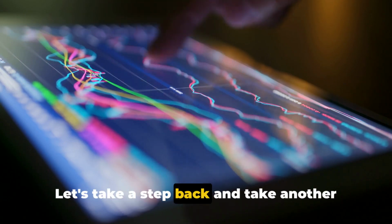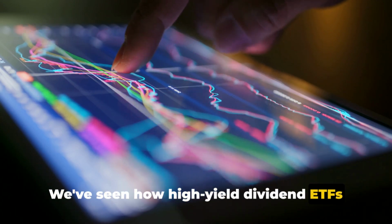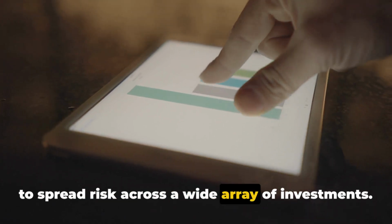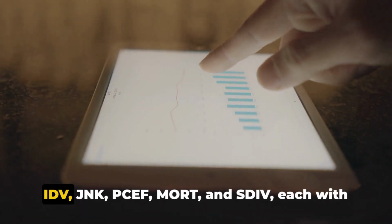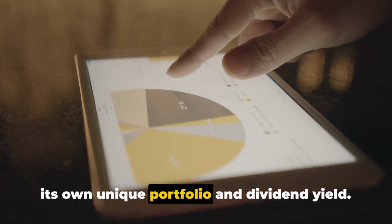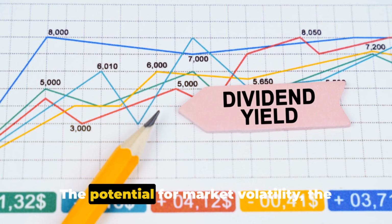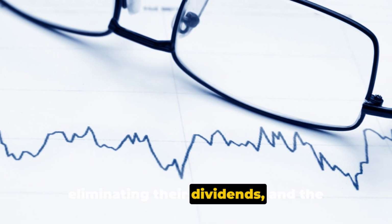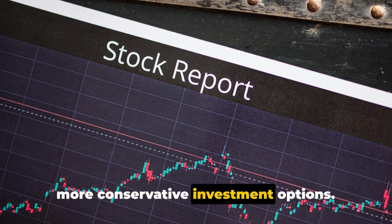Let's take a step back and take another look at what we've covered. We've seen how high-yield dividend ETFs work, using the power of diversification to spread risk across a wide array of investments. We've delved into examples such as PFF, IDV, JNK, PCF, MORT, and SDIV, each with its own unique portfolio and dividend yield. We've also talked about the risks, the potential for market volatility, the chance of companies reducing or eliminating their dividends, and the overall higher risk profile compared to more conservative investment options.